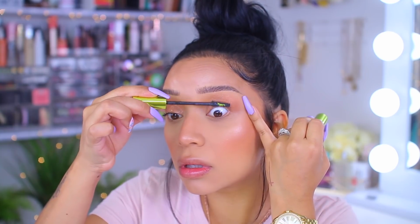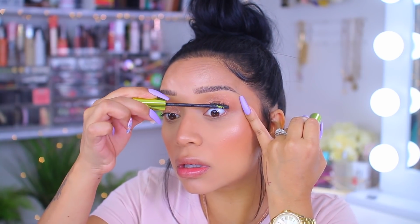For my mascara, I'm testing out this new one by Urban Decay. It's the Lash Freak Mascara. Last thing is the lips. I'm going to take the Sugar and Spice Lip Liner by LA Girl. This one is very light and natural. If you don't want to wear lipstick, I would just line the lips and then pop on a gloss and call it a day. That way you can still see a little bit of color on the lips.